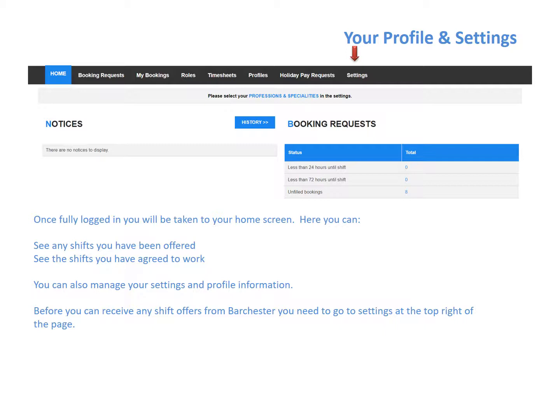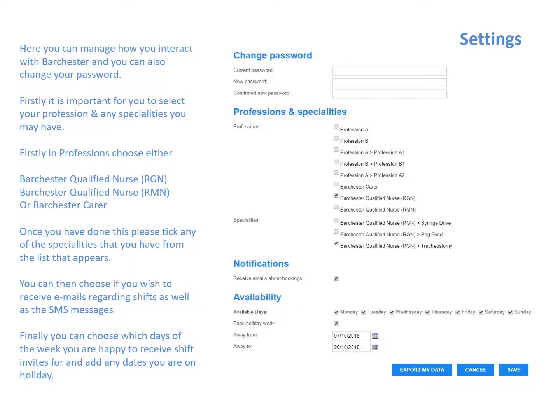Here you can see any shifts you've been offered, see the shifts you've agreed to work, accept shifts, and manage your settings and profile information. Before you start to receive shifts, it's vital that you go to your settings page. This you can find at the top right hand of the page. In the settings page, you can manage how you interact with Barchester, and also you can change your password just here.